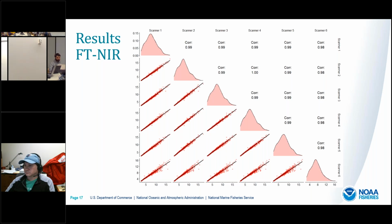So, diving into our results, this is just a really simple correlation analysis of the age estimates from those six different scans of the same otoliths. When we have different instrument operators, we are essentially returning the exact same age predictions, holding the model steady. So the only thing that changes here is the instrument operator, which could potentially have an effect on the spectra. We're using the same model to predict these ages.